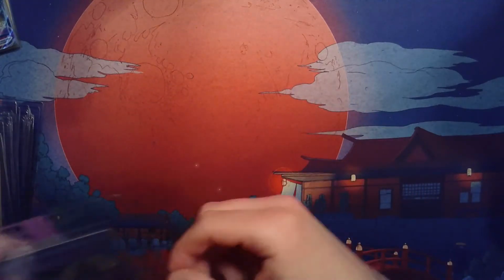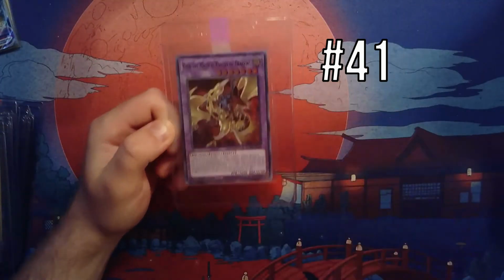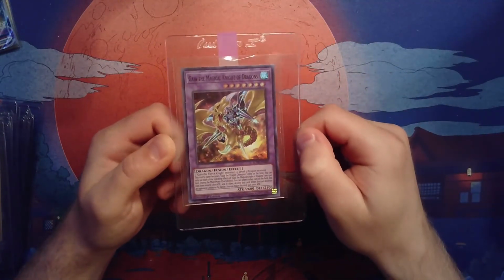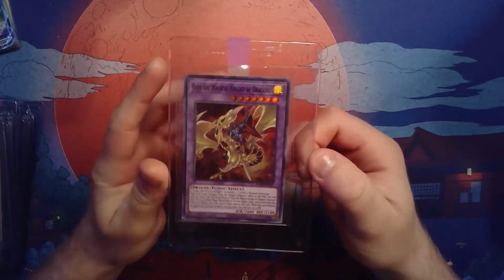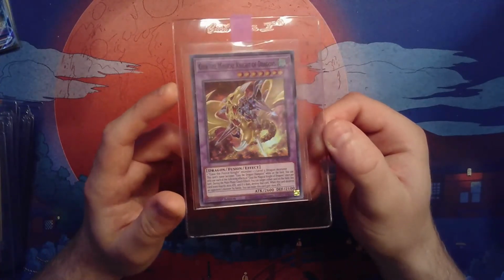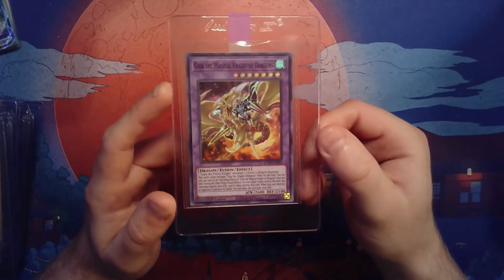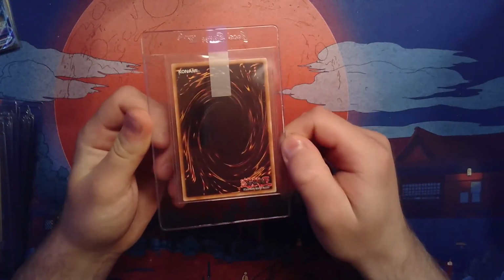And then we have the Gaia the Magical Knight of Dragons. They reprinted the Gaia cards, and this was the art card that was on the pack. So I figured out of all the ones that I have, I might as well send this in to get graded because that pack art is probably one of my favorites, and this card is awesome as well. That's a normal super rare, not really expensive or anything, but I love the art on that card as well, so I would love to have that graded.